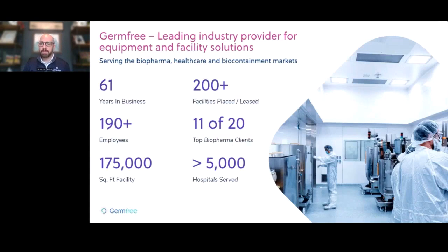So Germfree has been in business for 61 years. Recently, over the past 2 years, Germfree has been making a bit of a transition into being owned by private equity. This was a family-owned and operated business prior. We have placed a large number of facilities across the globe. Germfree is based in Ormond Beach, Florida, so Daytona Beach proper.